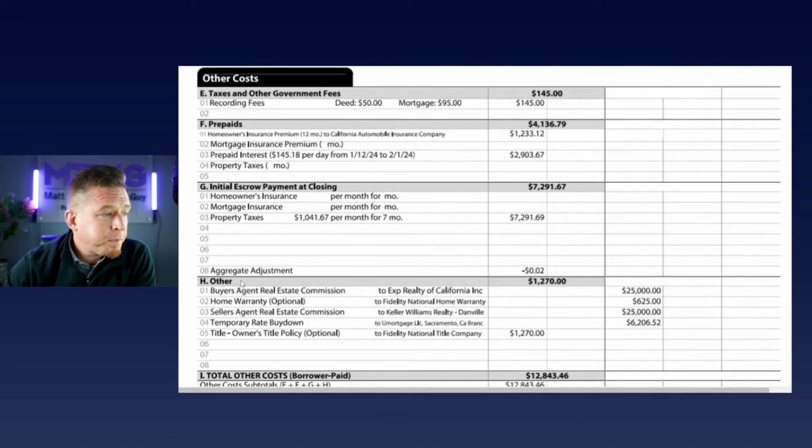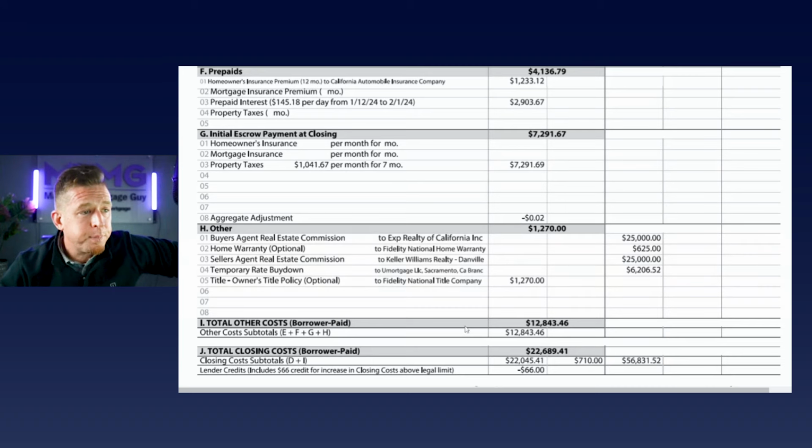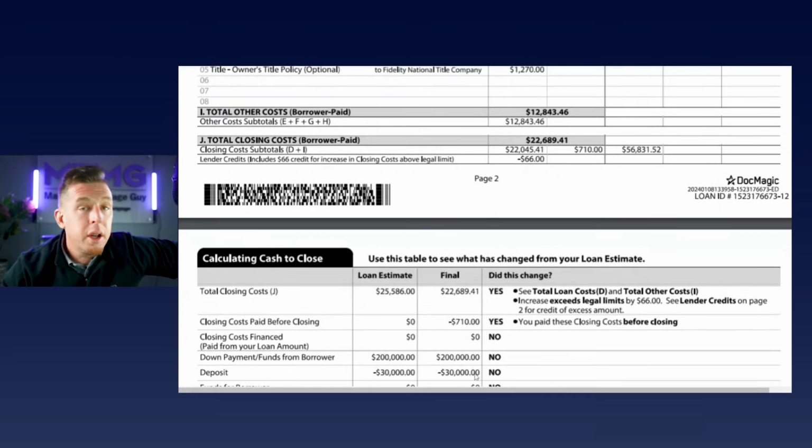Then you've got box H that's also got a title fee in here that pays to the title company. All of this combined, loan fees, other costs, $22,000 in other costs. And so now you've got the $200,000 down payment plus $22,000, $222,000. But like you saw above, there's only $172,000 due. It's because there's a $30,000 deposit that the client has already paid.